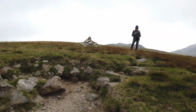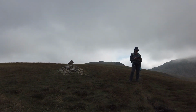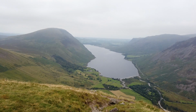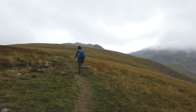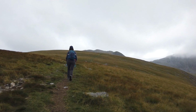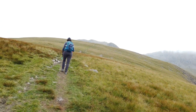We reached the top of here, but we're not at the top of Lingmell yet. Lingmell is in the distance. But we've hiked up about 2,000 feet to where we are now. Not so steep on this part of the route. But we're not too sure that that's the top of Lingmell there. There may be another mound ahead of that. We'll soon find out.